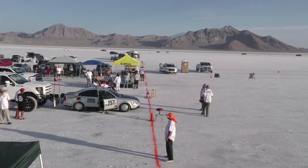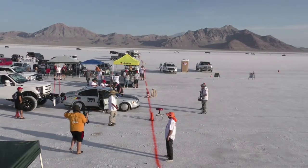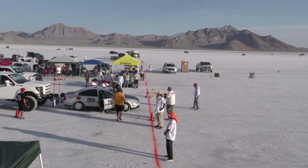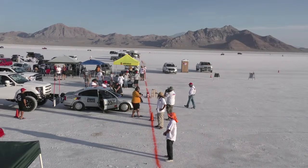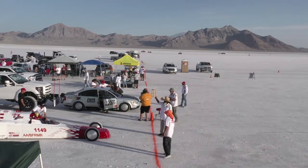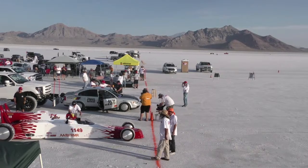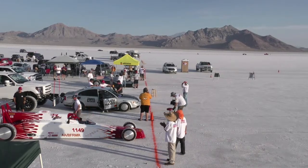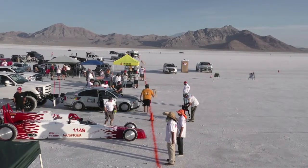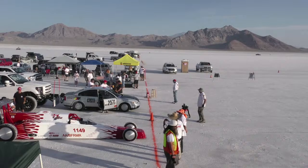Bike number 14, 15,000 cc, Hoogerhide Honey, Leslie Hoogerhide, go baby go, running a 186 record. Mile 2, she's 173, 2 1/4, 178. Mile 3, 179. She's running on a class record of 186. Through the 4th mile at 181.506.